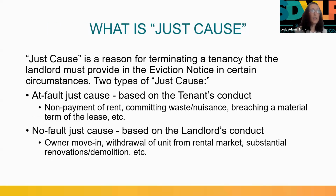So now we're going to get into the Tenant Protection Act. The Tenant Protection Act requires in certain tenancies where the law is applicable that the landlord provide a just cause. You may have heard this term and thought, what is that? Well, it's just a reason for terminating the tenancy.